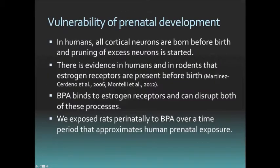Now, a lot of people know intuitively, and it really is true, that prenatal development is particularly vulnerable to outside forces. In humans, all cortical neurons are born before birth. And the pruning of excess neurons, something that a lot of people don't know about, but there is pruning, is also started. In addition, there's evidence, both in humans and in rodents, and rodent models are what we're going to be using here, that estrogen receptors are present before birth. BPA binds to estrogen receptors, and so it is capable of disrupting the processes of producing neurons and pruning them.